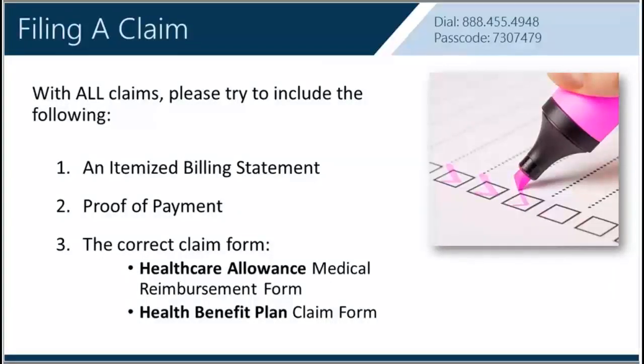Also, if you did pay out of pocket for a prescription drug claim, then you just need to include the detailed pharmacy prescription receipt. I do want to reiterate, though, not the cash register receipt. We need to see the prescription's name and information so we know that the drug that you had filled is something your plan includes coverage for. I promise the rest aren't as complicated as that.